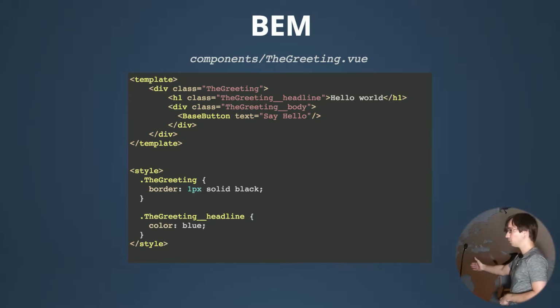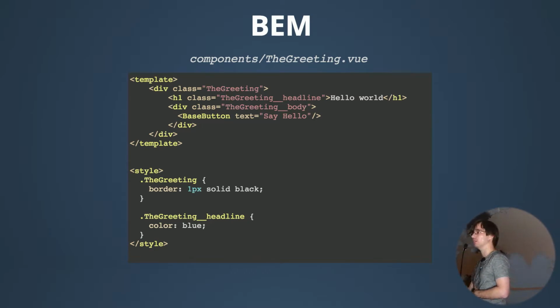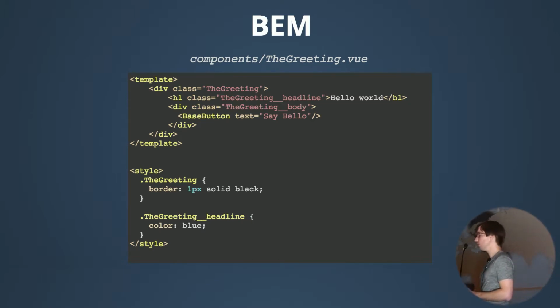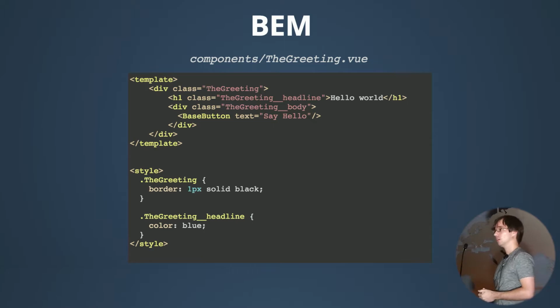So here's a quick example. This is a single file component. If you haven't seen these, just imagine that it compiles out to what you see. Things to note: if you look at the template section, the div and the h1 and everything are all prefixed with greeting, which is the name of the component, right? So we're scoping these styles using a naming convention. Nothing wrong with this. This will absolutely work. The great thing is you don't need any special build tools with this. You don't need to use a single file component. You can just include some markup and include Vue just via script tag, and this approach will work.